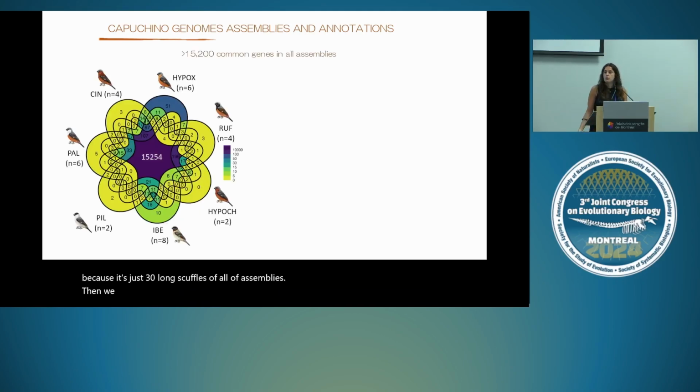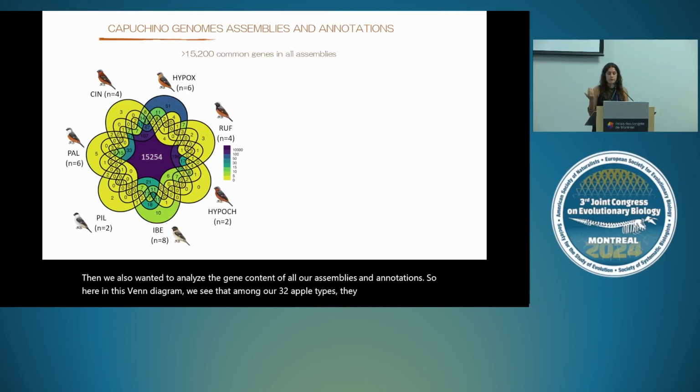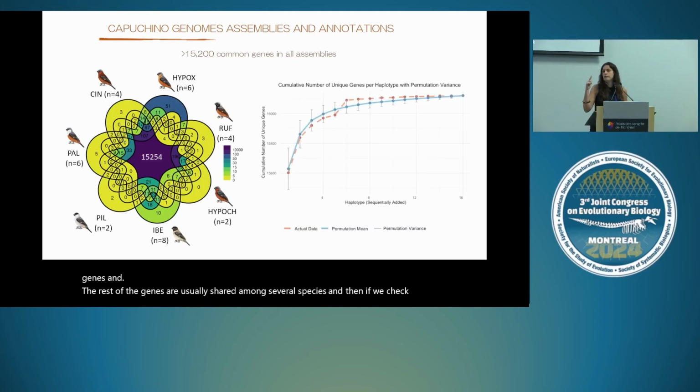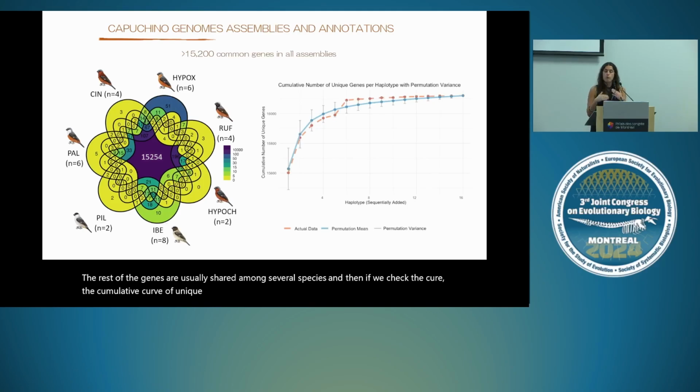Then we also wanted to analyze the gene content of all our assemblies and annotations. So here in this Venn diagram, we see that among our 32 haplotypes, they share over 15,000 genes, and the rest of the genes are usually shared among several species. And then if we check the cumulative curve of unique genes when we add primary assemblies sequentially, we see that we reach this plateau, suggesting that with all our assemblies, we get a very complete representation of all the genes in our species complex.